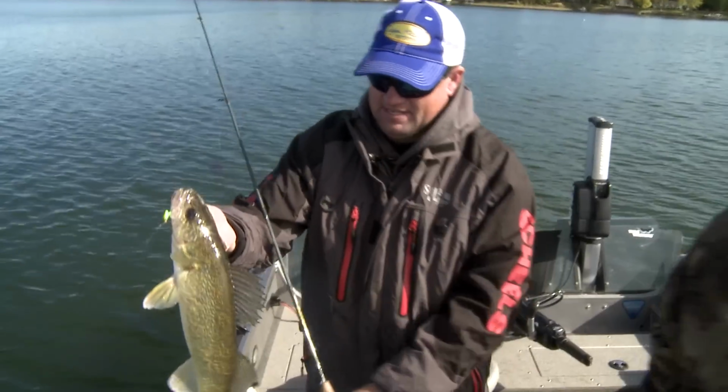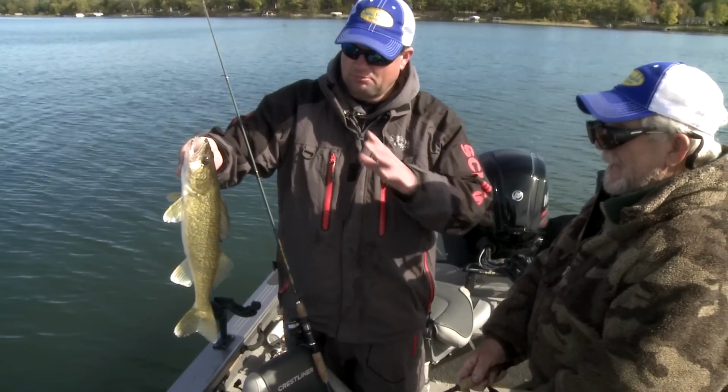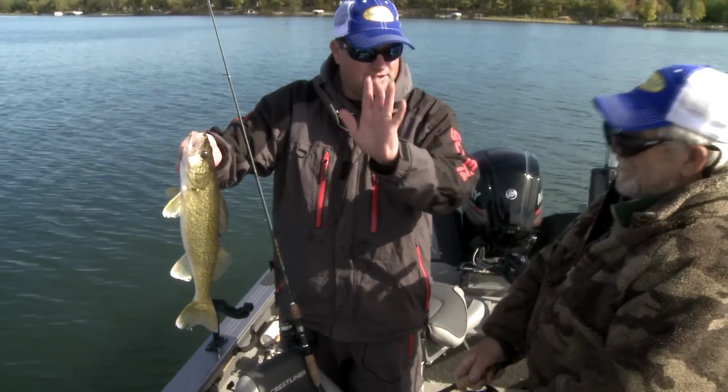Yeah. All right. Beautiful. Good fish, huh? Right in the corner of the mouth. All these fish are right in the exact same spot today. They're just right on the bottom where that cabbage gets thin, right in that shade, right in that wall. Great fish. Beautiful. You know, you look at cabbage, it just provides a real nice canopy.